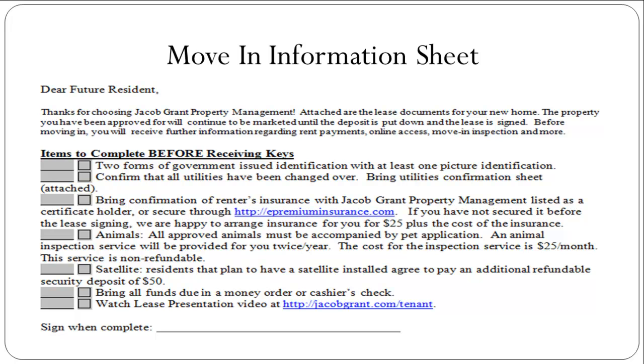Satellite installation can be approved on some properties with a written and signed agreement and an additional security deposit. Bring all funds due in a money order or cashier's check to your lease signing.